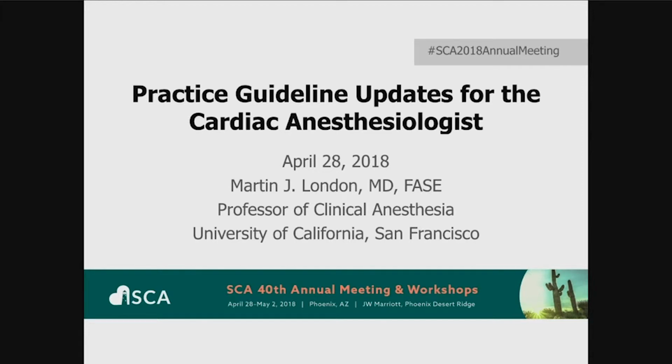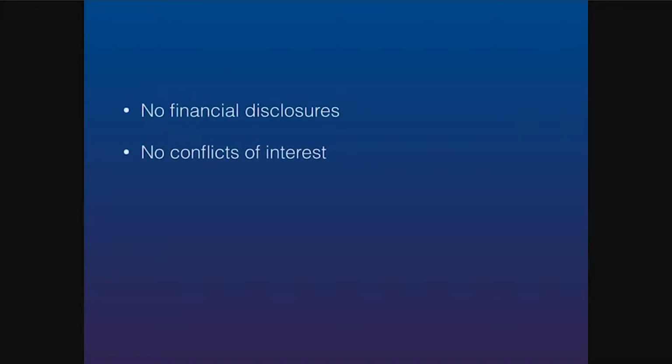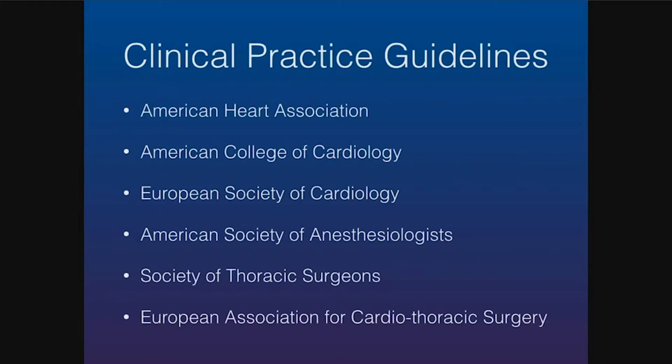The lead-off talk. Our topic for today is practice guideline updates for the cardiac anesthesiologist. I have no financial disclosures or conflicts of interest to report. I have been active in this area for a number of years, and as such, am a big fan of these types of documents, particularly for their educational value.